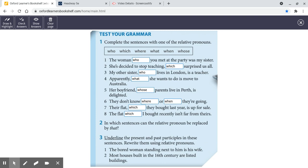But the part two of this, in sentence 4, we've got: apparently, comma, what she wants to do is move to Australia. Okay, she wants to move to Australia. This is not a relative clause, and so we can't leave out what. I don't know why they've put this in here. It just confuses things. Forget what. Okay, if it's a thing, we want which or that. If it's a person, we want who, and sometimes that. And the other ones: a place, where; a time, when; and if it belongs to somebody, whose.